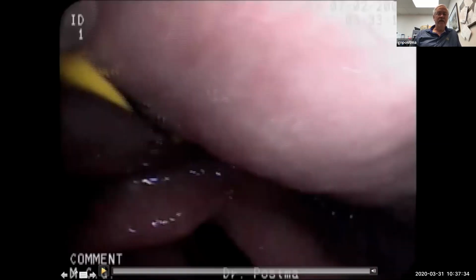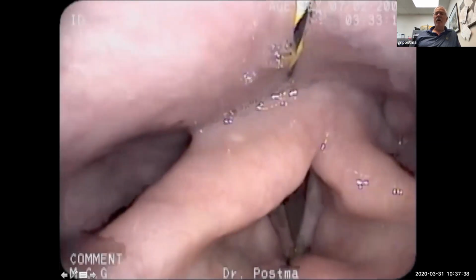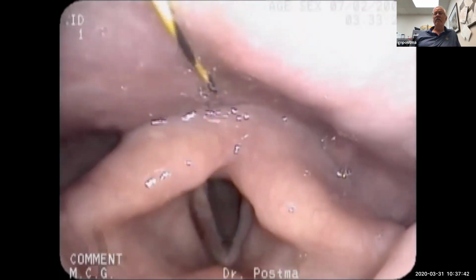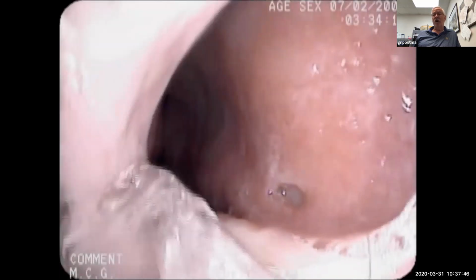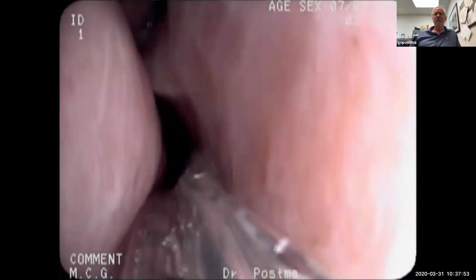People with cricopharyngeal dysfunction. Once again, we tried for a while to bend the balloons and do different things to try to avoid a step. You can do that if you have large scopes, because you can put balloons through the channels, but with the teeny scope, you can't put the balloons through the channel.